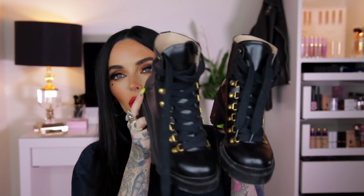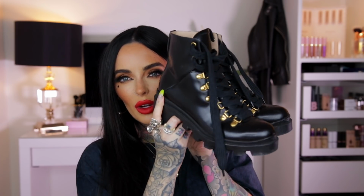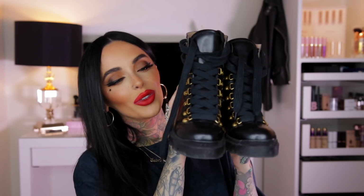I have these little, I say little, they're not very little, they're kind of chunky Gucci boots. I actually changed the laces on these. They do normally come with white laces, but I wasn't really feeling the white laces. They remind me a little bit of hockey skates. I love how the white laces look on everyone else, just not on me. I was not down with the white laces. So I changed the laces over to black.